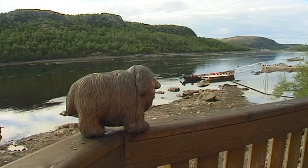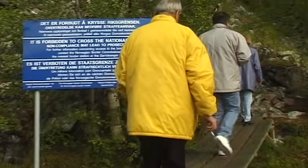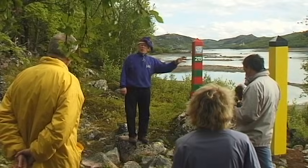Just a few more steps to the border. Our guide explains what happened here during the Cold War, when snipers ensured that no one went anywhere near the border.